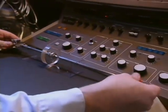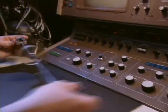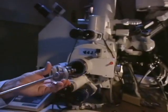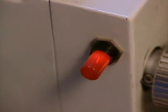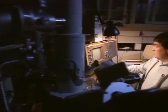The fractured piece of Titanic is sent to another lab to be examined by mineral scientist Timothy Fakey. I find it quite exciting to be able to work on steel from the Titanic, to be able to look at the mystery of what all went together to contribute to the sinking.